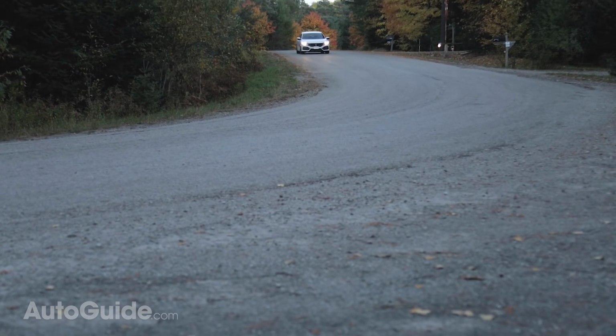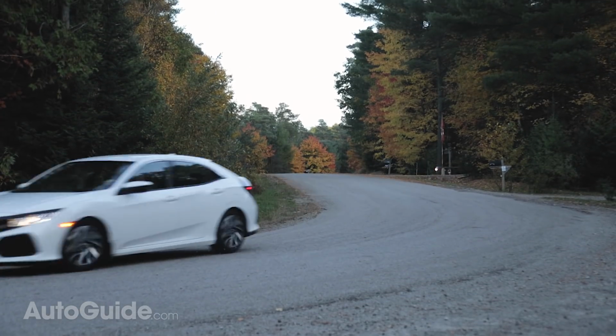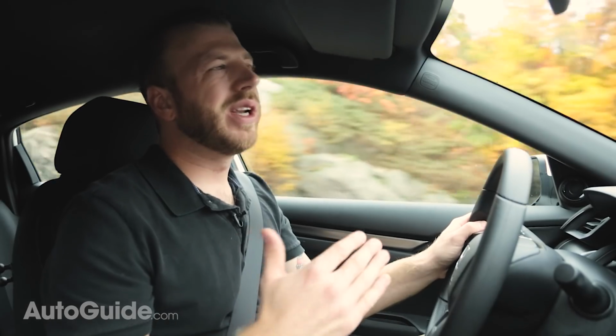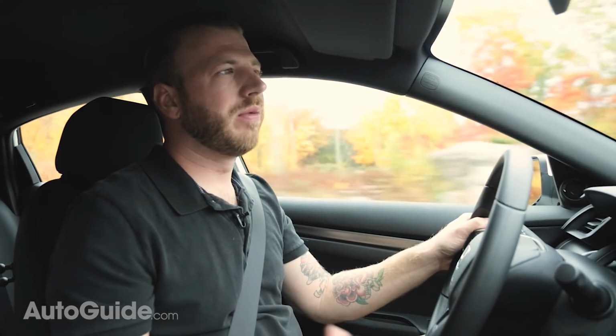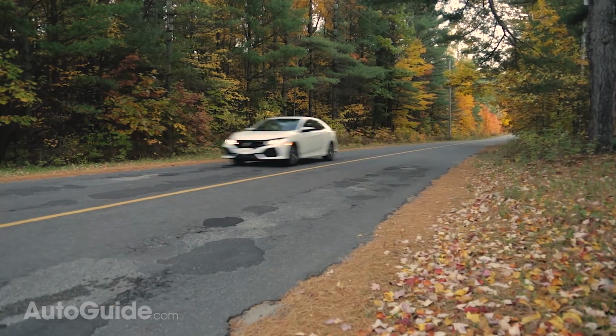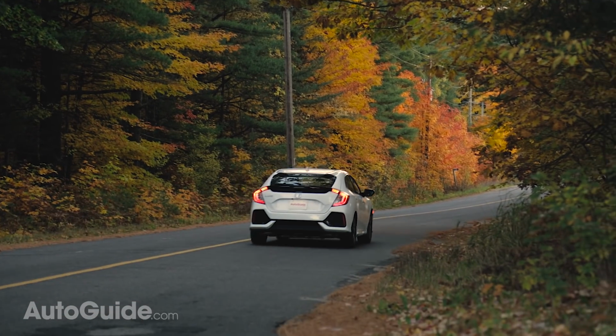I spent the first day in the Civic Hatch with the CVT, and it's still a CVT. It's got that rubber-band effect. It's not very linear when you accelerate. It's kind of a little bit jerky even at times. It's not the best, it's not the worst either, but it's not the transmission I would choose. The transmission I would choose is this 6-speed manual.